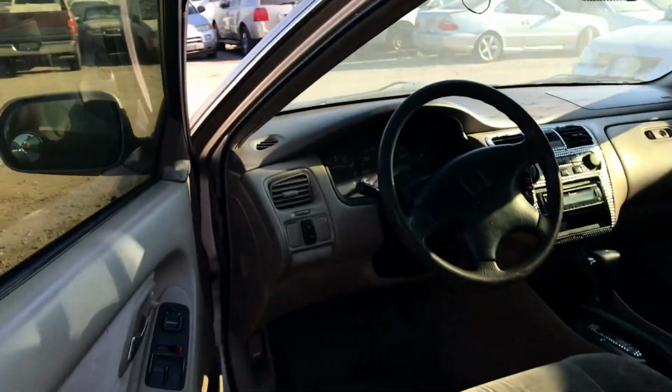But if we just pop a look at the inside real quick, you got this tan interior. You guys remember what I said about the tan, but this is actually a Honda. So in most cases, you can make an exception if you clean it up really nice. I think you'll have a really decent car in your hands.